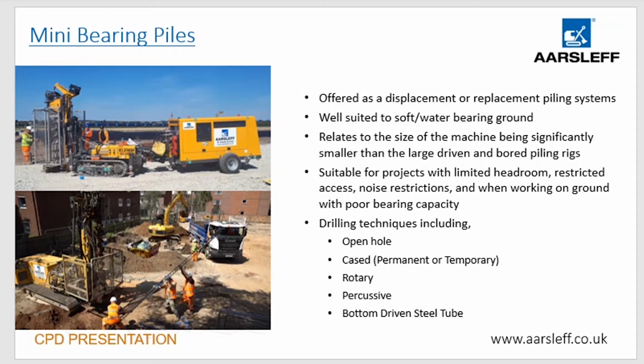For me, restricted access is all about size, height, and weight. One of those would be the driver for specifying a restricted access piling rig. Restricted access for me, again, goes from sort of handheld equipment up to about 20-ton piling rigs, 12, 13 metre mast height. Similar sort of footprint to the size of a modern estate car.